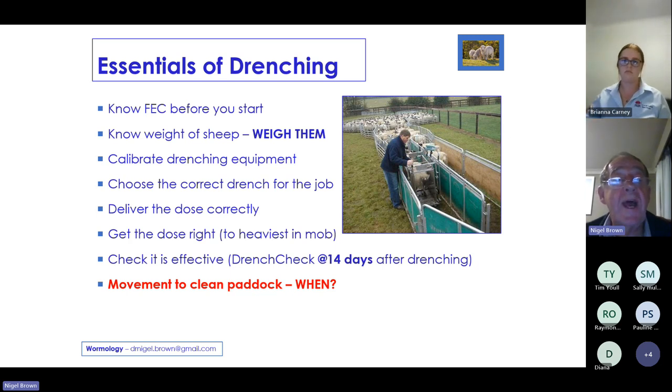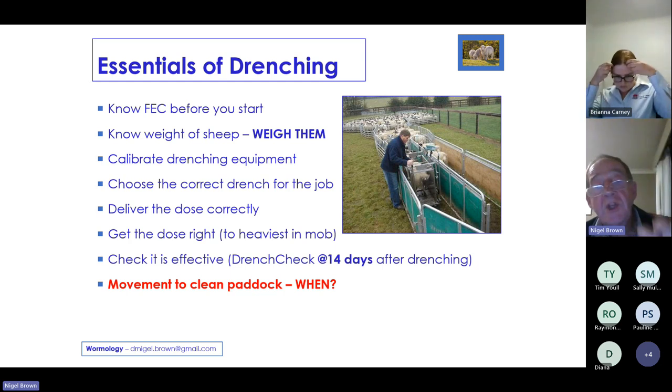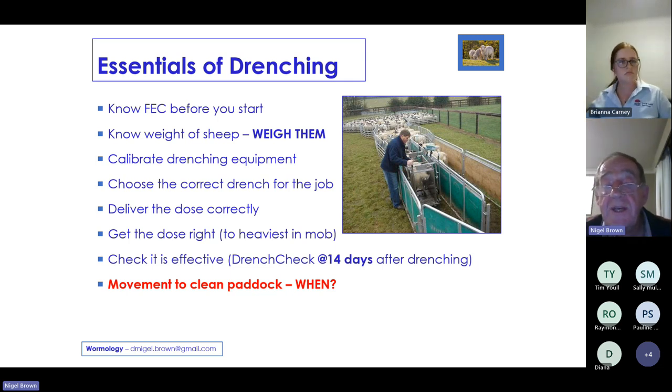And I suppose that's it technically, but the question comes, when do you move to a clean paddock? Remember, it's going to take 2 or 3 days for the drench and the worms that are in the system to come out. So if there are live eggs in there, in the first 3 days, they could be pumped out onto the grass to hatch normally. So you actually want to be thinking about where you put the sheep in the first 2 or 3 days after drenching, so you're not immediately contaminating your paddock.